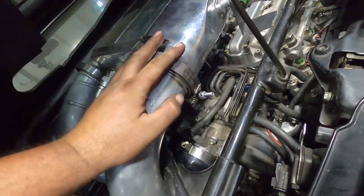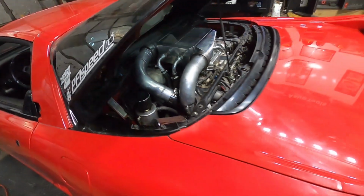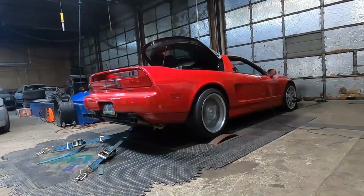All right, so we got a new O-ring in here. Got it all sealed back up. Got it all put back together. Make some boost.